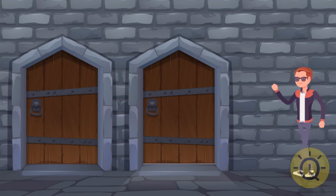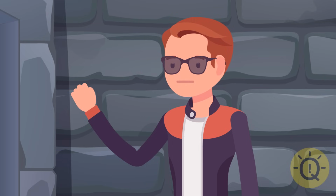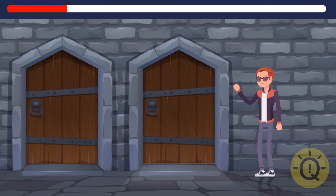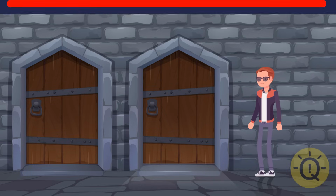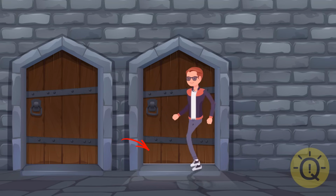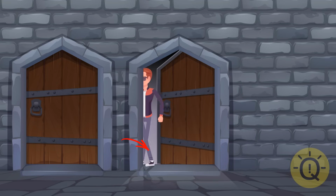20 minutes later, there are 2 more doors on Mark's way. He has to pick one of them. The first door is the way out, and the second one will take him back to the labyrinth. Which door should he choose? Look, there's some light coming from under the door. It must be the way out. Mark puts his hand on the doorknob, and it's the right choice.